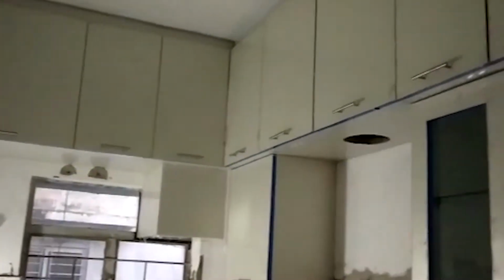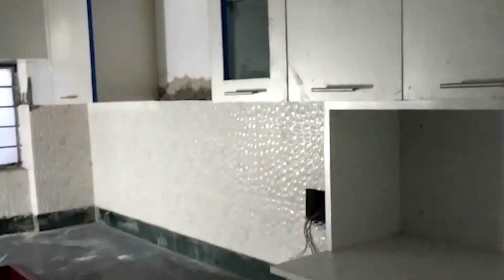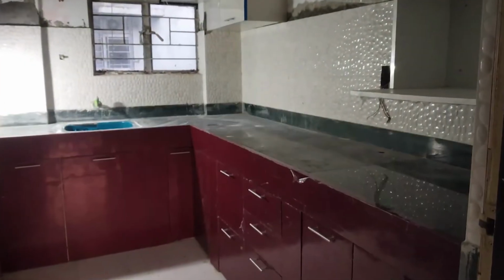Alfred Hitchcock once said, "Happiness is a small house with a big kitchen." We sure believe that. This contemporary L-shaped cherry red and ivory white kitchen, made using acrylic and century plywood, is a perfect blend of aesthetics and functionality.